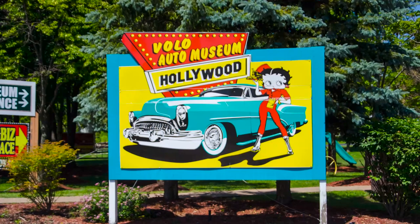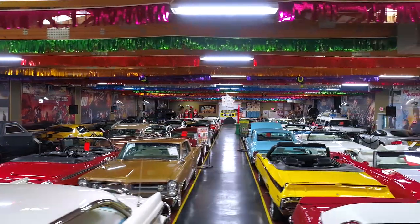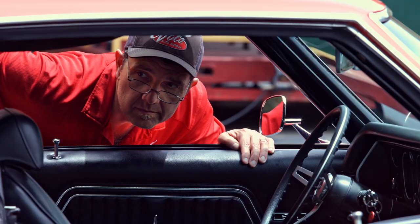My family has owned the Volo Auto Museum since 1960. We have a few hundred of the most exciting collector cars, and they're all for sale in one location. I personally have handpicked them from around the country.